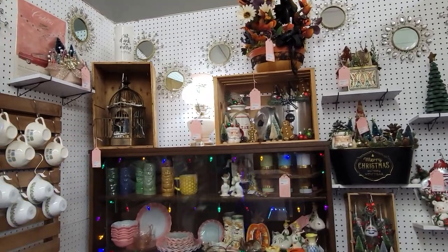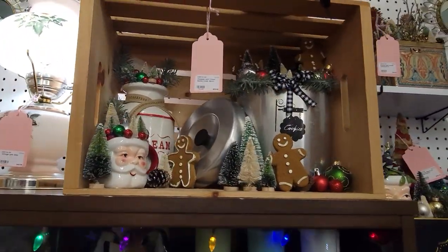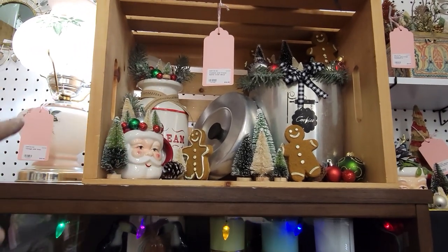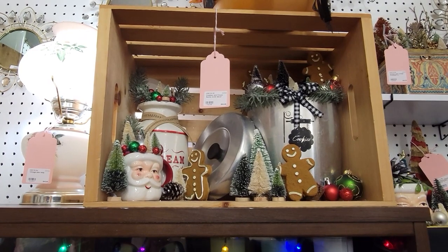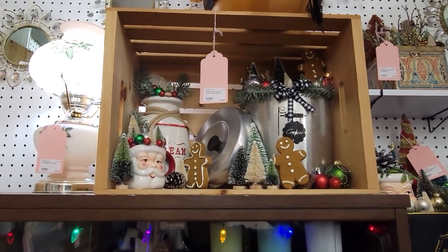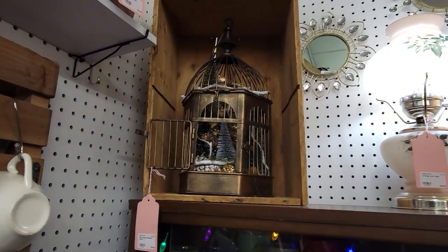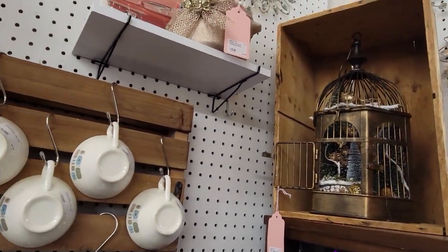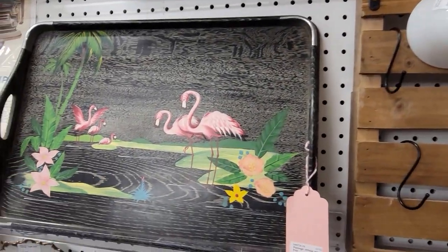That whole crate is one big decor piece. It's priced at $59.99, which means 25% off, oh my gosh, don't make me do the math. What does that make it? Like $40 for that entire thing? Holy moly. I might have to get the birdcage one. I am kind of smitten with that one. But these are going fast, too. Her stuff goes really fast.